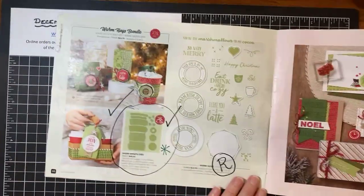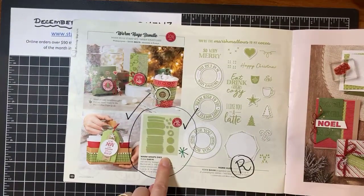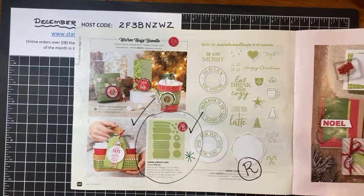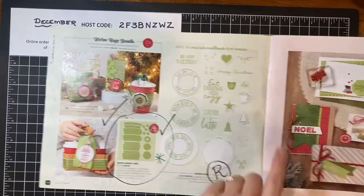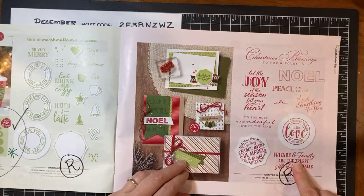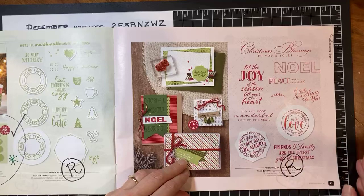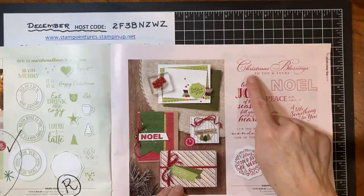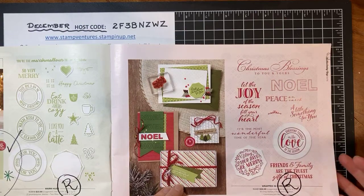But they do work really nicely with these coffee cup dies. "I like you a latte," and yeah, the little mugs and things like that. These ones are not necessarily focused so much on the coffee cups. They're just nice Christmas words. I really like the font in this one. "Christmas blessings to you and yours."